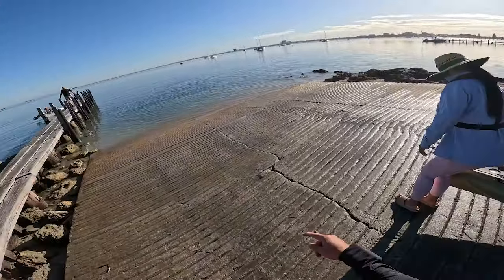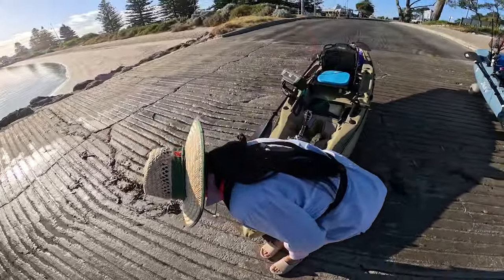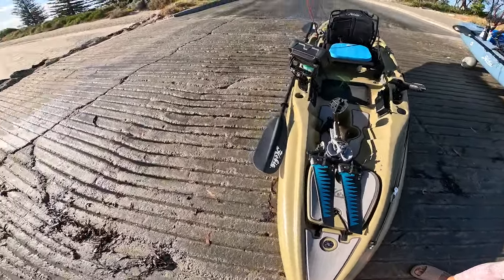I'll help you first to get in, so... Yep. Just... Oh, okay.